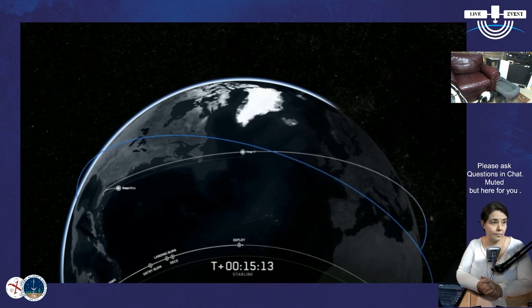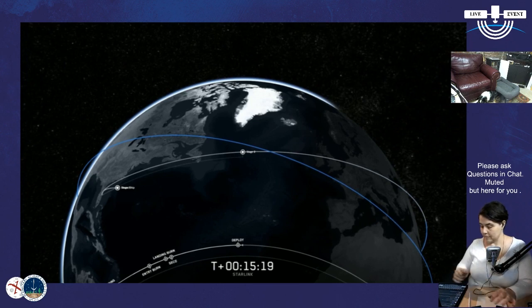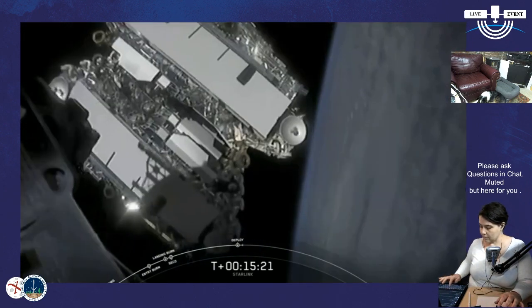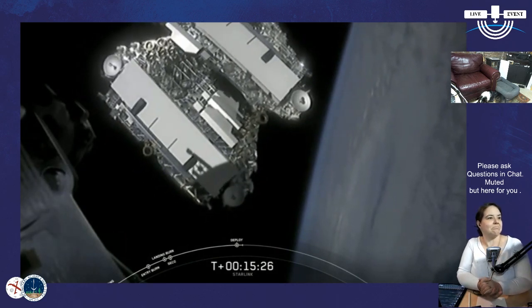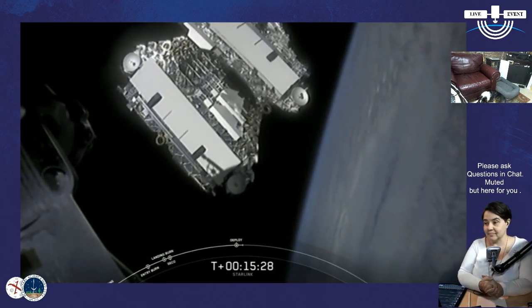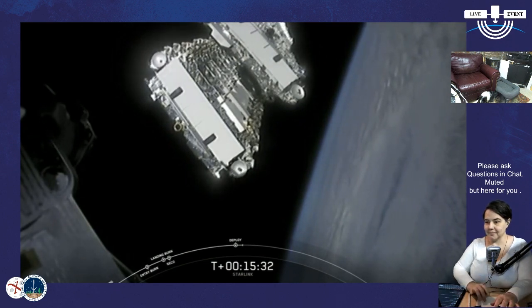Okay, we just heard the call out for Payload Deploy. Now, as the satellites begin to separate over time, they're going to open up their solar array, and over the next, oh, there they go. All right, that's those 60 Starlink satellites. Look at that cool glow around them. Wow.